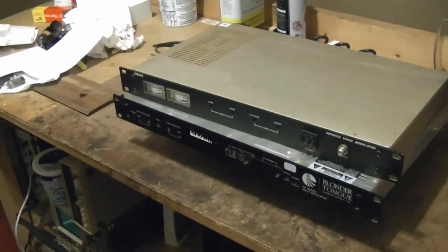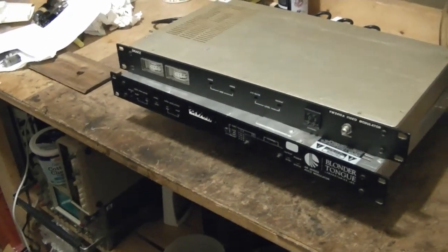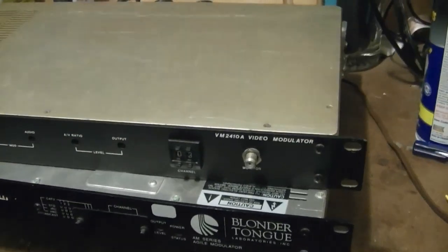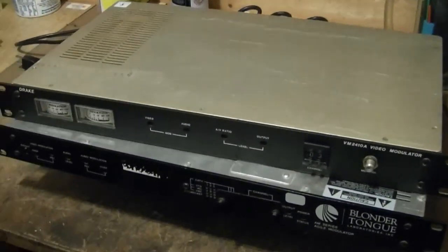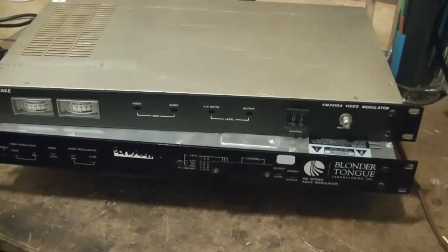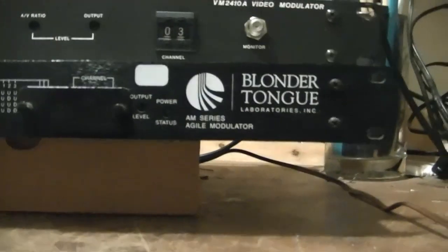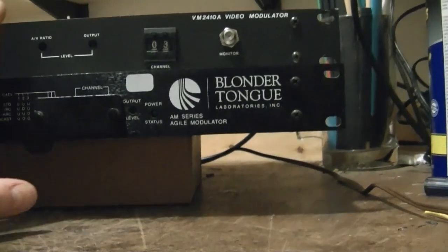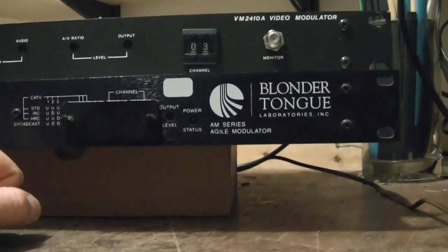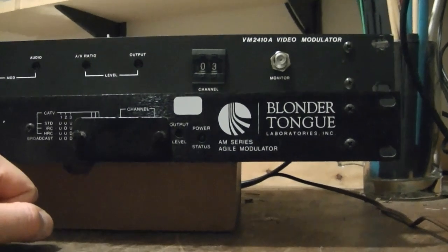I'm going to take a little break from the Predict a Holiday project to take a look at something I picked up recently, which is a Drake VM2410A video modulator. Now, you may have seen me demonstrate or talk about Blonder Tongue modulators before. In particular, this is one of the Agile modulators. Exact model will be on the back. I'll show you that in a moment.